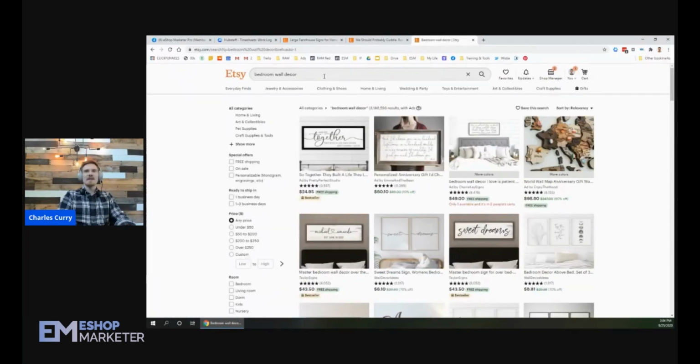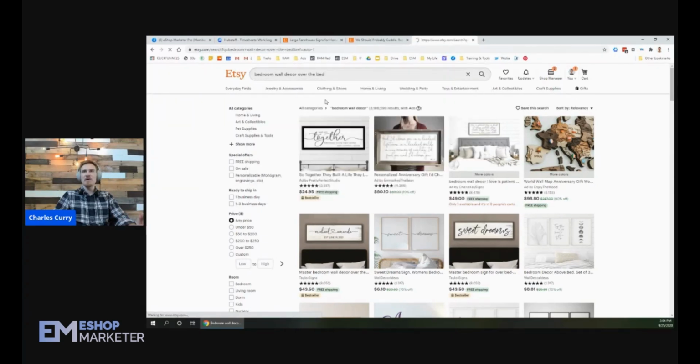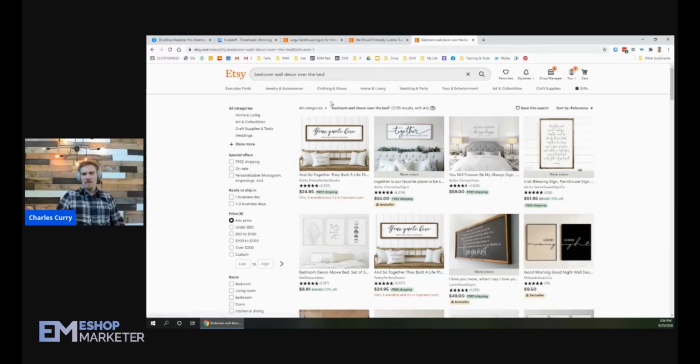Let me go ahead and type that in again. So bedroom wall decor. You can see when I typed in bedroom wall decor, before I had even finished it, one of the recommended keywords right there is bedroom wall decor over the bed. So that's a much more relevant keyword, and it's much more broad. It's actually going to fit into how your possible customers are going to be thinking.